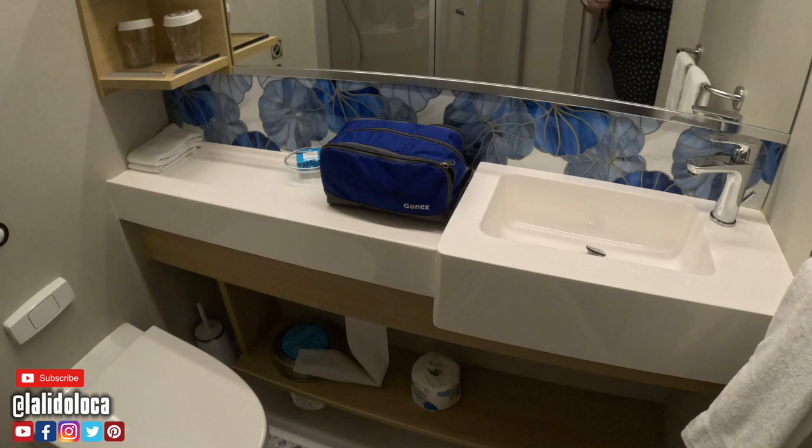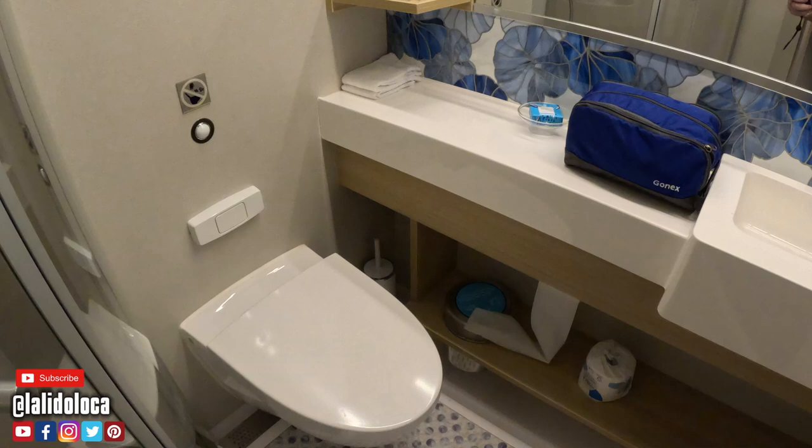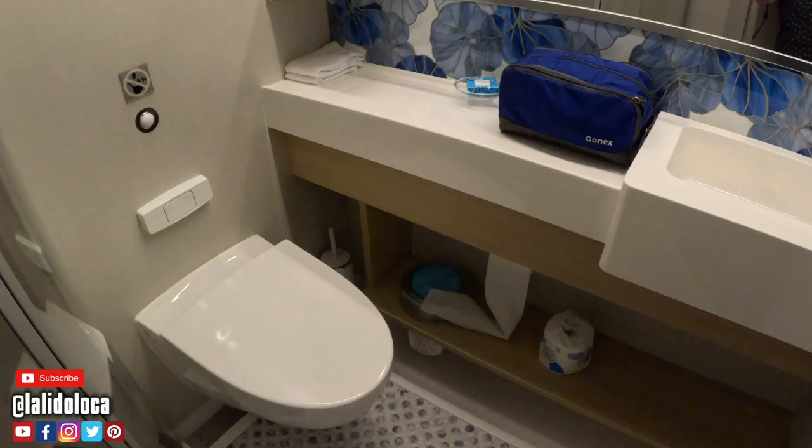Do you guys use the toilet brush? Like sometimes when you go to the bathroom, do you feel like you have to clean the toilet? That's what it's there for, in case you didn't know. Don't let the cabin steward deal with your mess. That's what I'm saying. And then here we go.